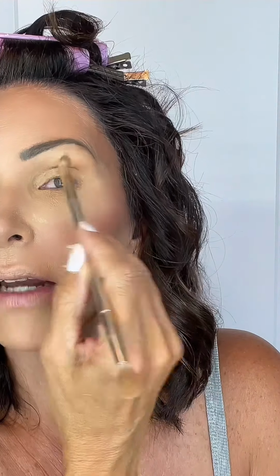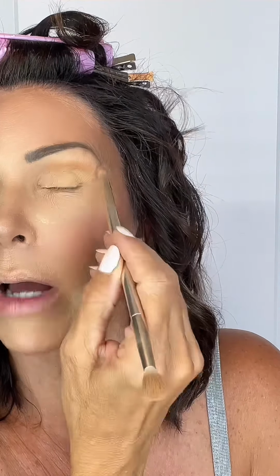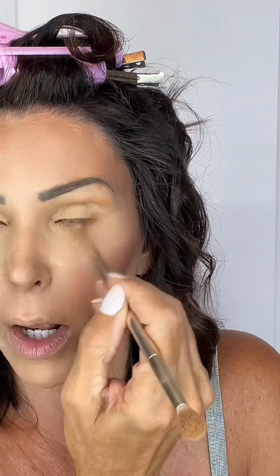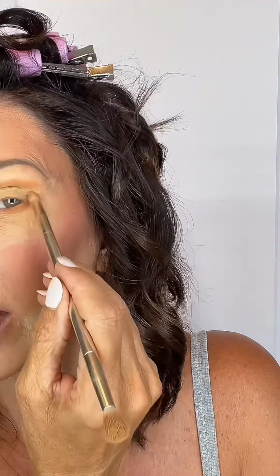Okay, other side. So this is kind of coming right on that brow bone. Above, I mean, you know what I'm saying? I'm not going into that crease because I'm old and it would be dark in there. It would look too dark and it would kind of sink my eye in. You don't have to be super precise with the under eye stuff now because I am going to take a different brush and really do some details on that.